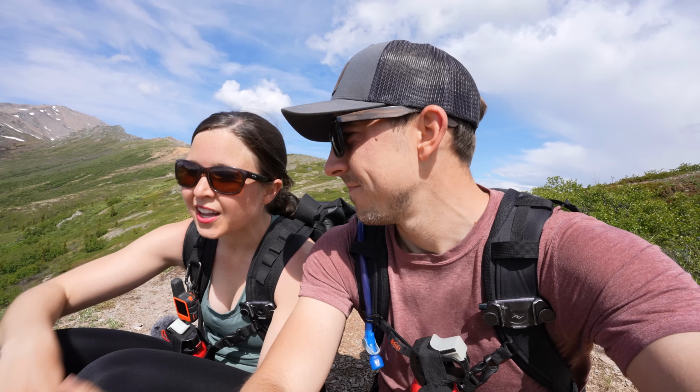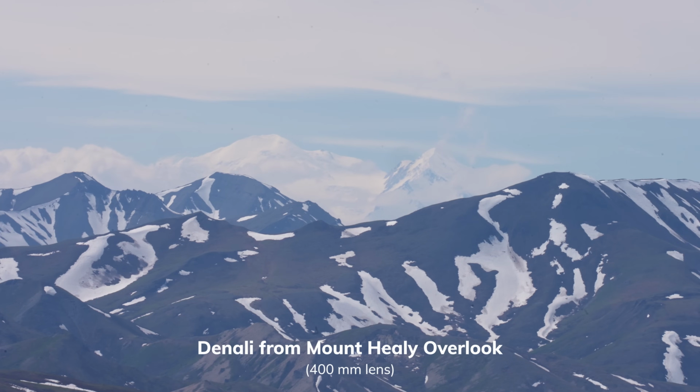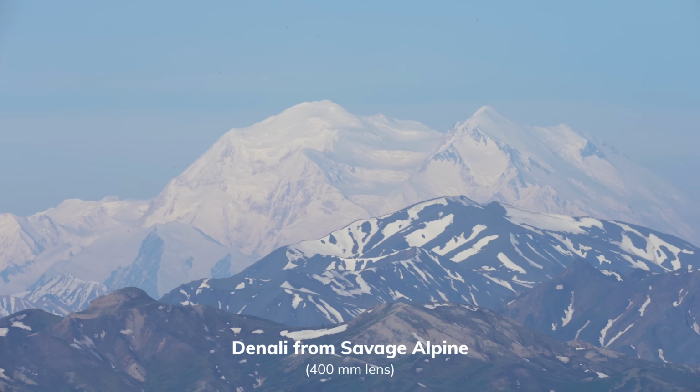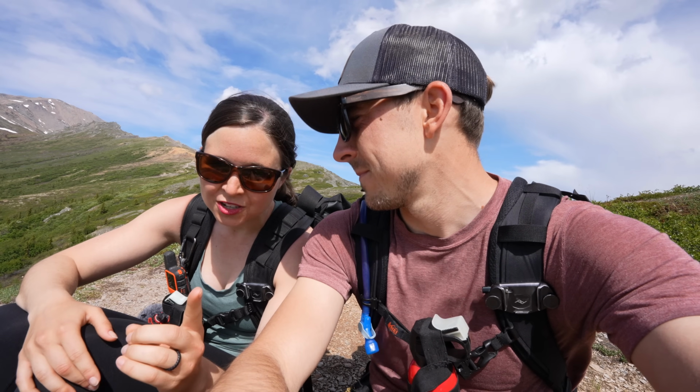If we had to compare the two hikes today, we'd say that the Savage Alpine Trail has better views on the way up because you're above the tree line in the alpine zone, so you can just see more all around you. It also has better views of Denali. You can see Denali from here, but it's more like the tippy top of it. It's not as much as you could see on the other trail. So if you only have time to do one, we'd say the Savage Alpine Trail is the way to go.